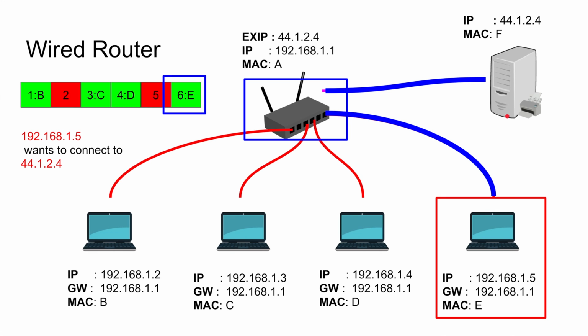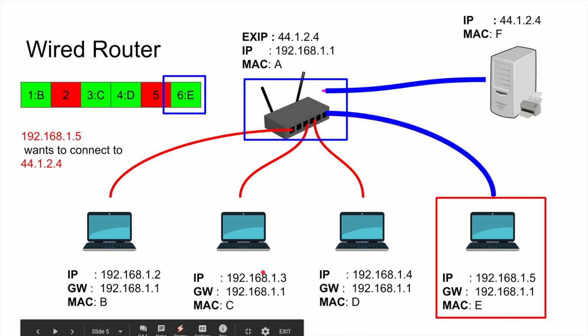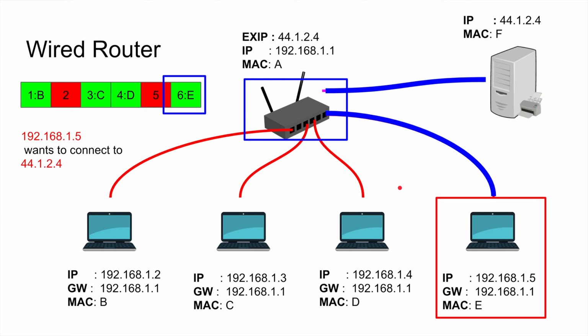All right. And again, those guys never go to this packet. So those 4 and 3 and 2, they don't know that I actually connected to google.com or 44124, okay? They don't know that, which is pretty cool.